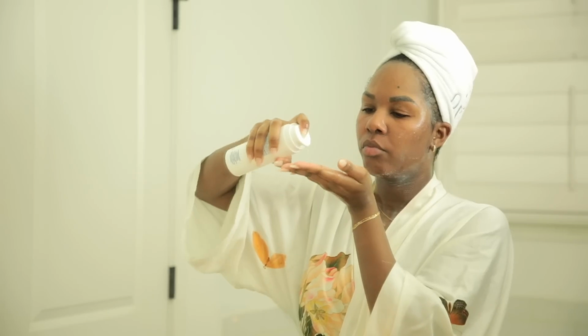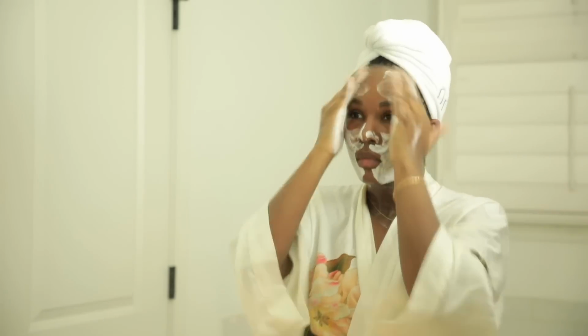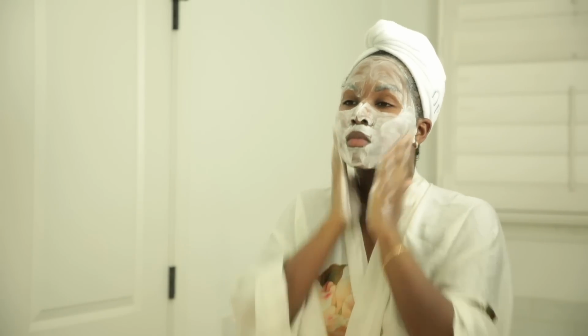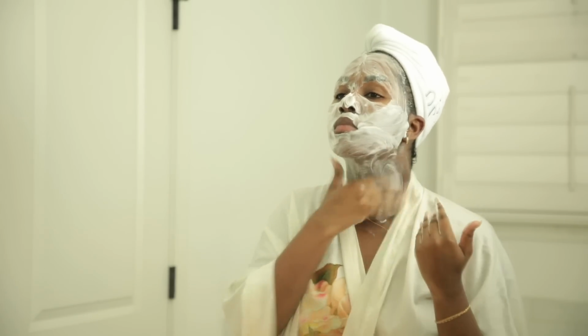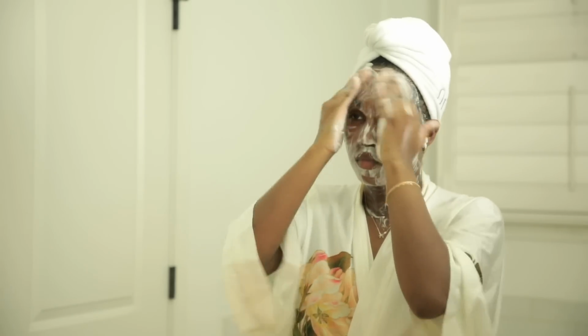And for my second cleanse, I'm going to be using the Skinbetter Oxygen Infusion Face Wash. I love this face wash. I'm typically not a fan of foaming cleansers, but this one is incredible. And I love this brand Skinbetter anyway. I've been obsessed with it. I love almost all of their products, and this cleanser is my favorite nighttime cleanser. So I'm just going to cleanse my face.